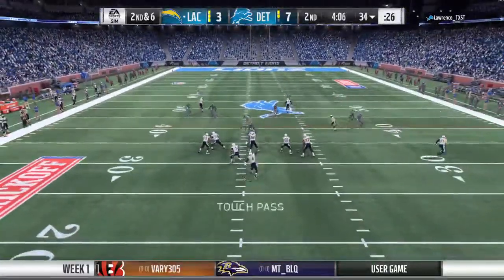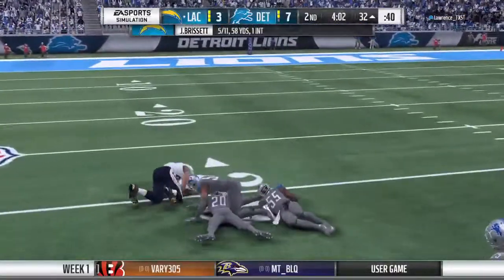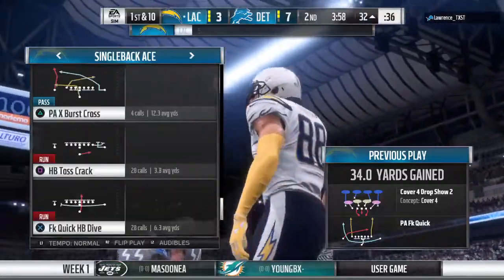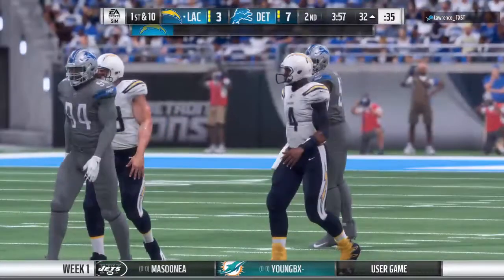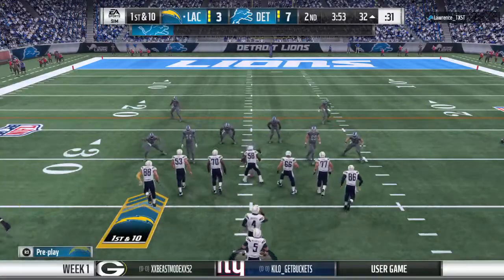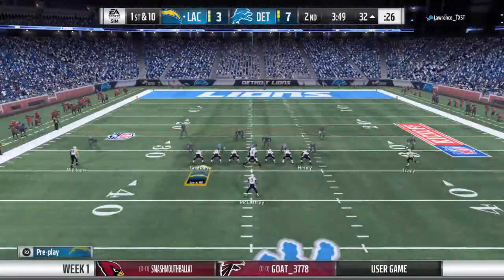Play action now. Brissett. And that's caught inside the 35. And he takes this one down all the way near the 30. An excellent pickup of 34 yards. Clock running, under 4 to play now as they come up on 1st and 10. Let's go.